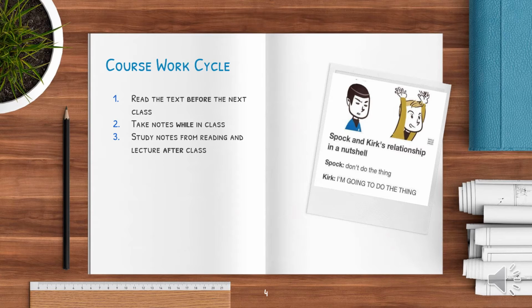Actively study. The key word there is active. Looking over or reviewing your notes isn't studying, and the reason behind that is for another video. Rest assured that you need to be interacting with this material. Reorganize, rewrite, create sample texts from it.